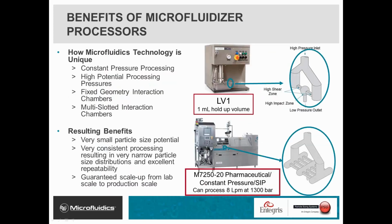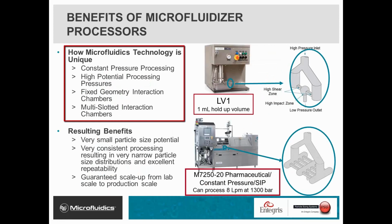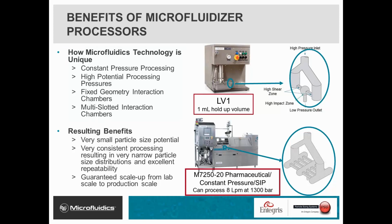So just a quick summary, the microfluidizer technology is different because we use constant pressure processing with very high potential processing pressures. We have fixed geometry interaction chambers, and they can be multi-slotted for scale-up. And this means that we can achieve very small particle size with consistent processing resulting in narrow particle size distributions, excellent batch-to-batch repeatability, and guaranteed scale-up to the production scale.